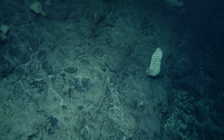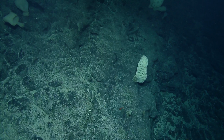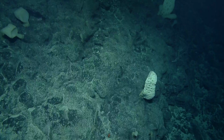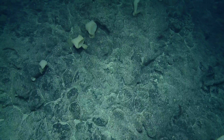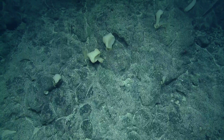Oh, what is that? A hairy worm? No, it wasn't a worm. It might have been a little salp or something like that. Hard to say. Where are we looking? Oh, is this something drifting by in the water column? Squishy. Squishy. Squishy.